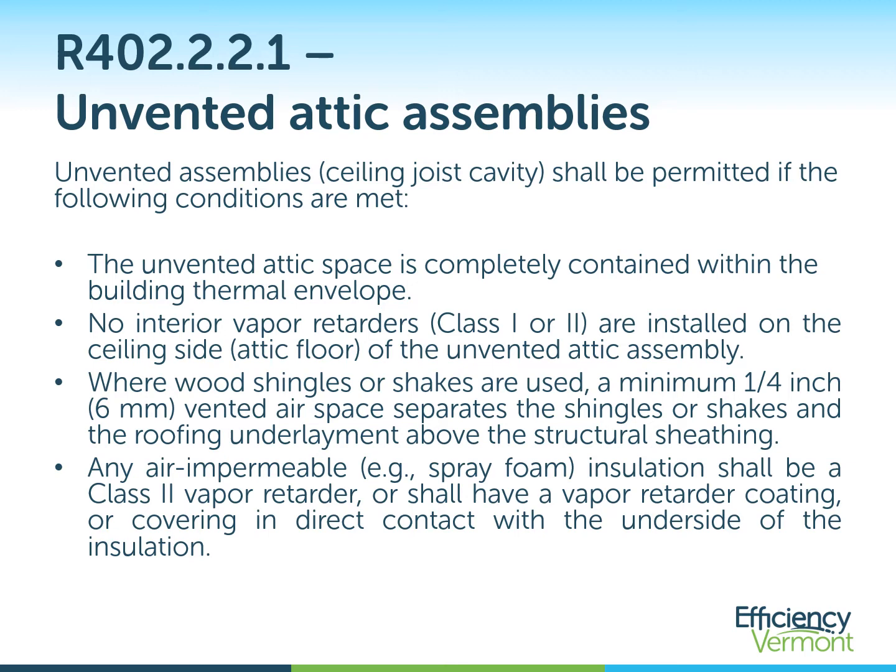Where wooden shakes or shingles are used as a roofing material, airspace is required above the structural sheathing and the roofing underlayment. And any air impermeable insulation, spray foam insulation, shall have a class 2 vapor retarder rating, and that's based on the density of the foam, or shall have a vapor retarder coating applied to the insulation after it's installed in direct contact with the insulation material.